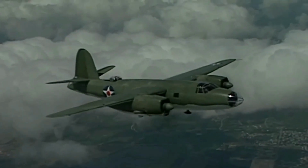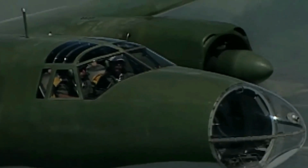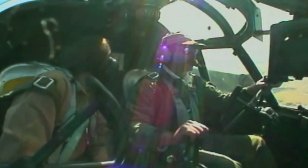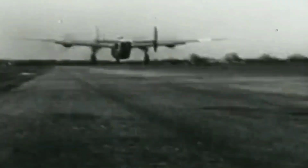The B-26 Marauder is remembered as a significant aircraft in World War II aviation history. Its speed and range made it an effective bomber for deep strike missions, and its use in a variety of roles demonstrated its versatility. Despite its early reputation for being difficult to fly, the B-26 ultimately proved to be a reliable and effective aircraft that played an important role in the Allied victory.